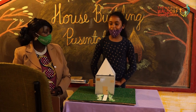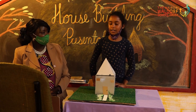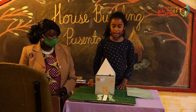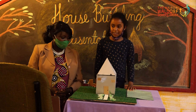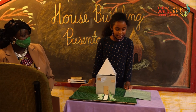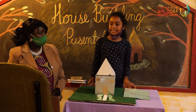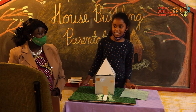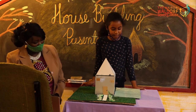For my house, I used a drawing card, and then I put four squares going down and two on the side so I could make flaps and stick it together. And then for the roof, I did the same, but now I made it using triangles instead of boxes. And how much did everything cost?